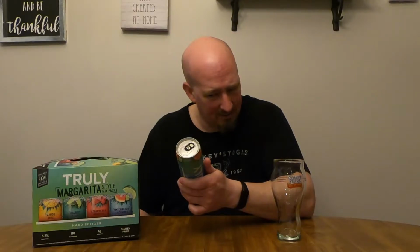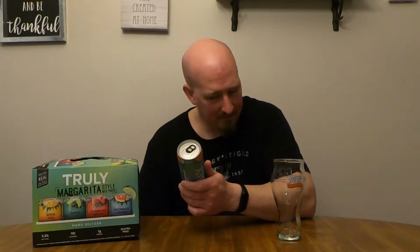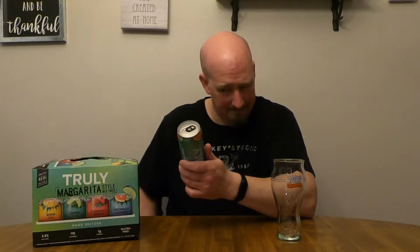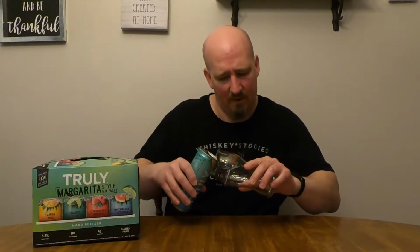Cane sugar, agave nectar, sea salt, okay, citric acid, sodium citrate, strawberry. My eyes just skipped right over that. Stevia sweetener. Pear juice color. All right. And these are made by the Boston Beer Company. So all the Truly seltzers, I believe, are made by the Boston Beer Company, folks who bring us Sam Adams. I think I might have known that at one point and just forgot it.